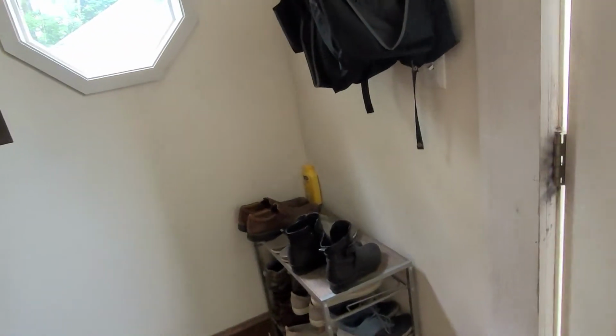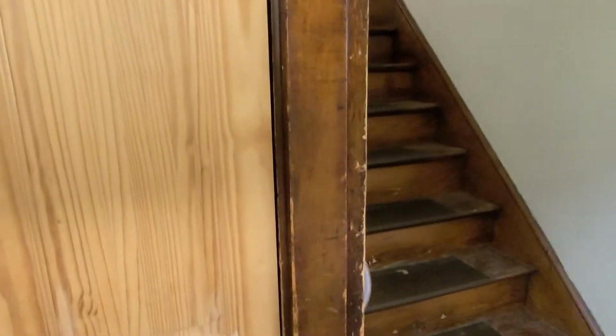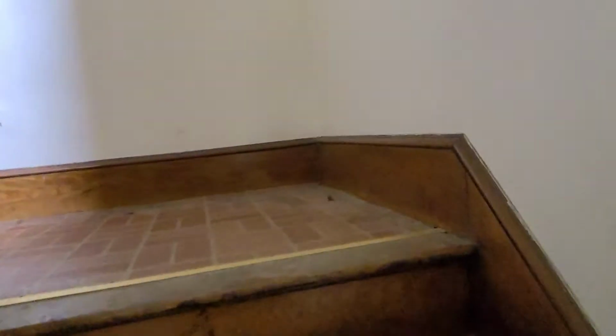Another nice feature of this building is that each unit does have its own washer dryer included, which is down in the basement. This is the door that goes to the basement. So again, each unit does have its own washer and dryer, not just the hookups.